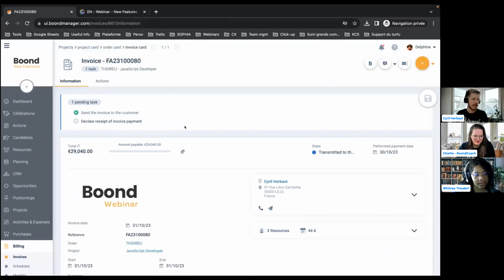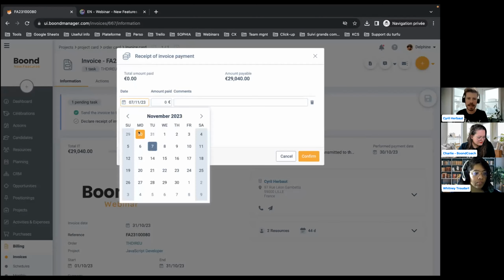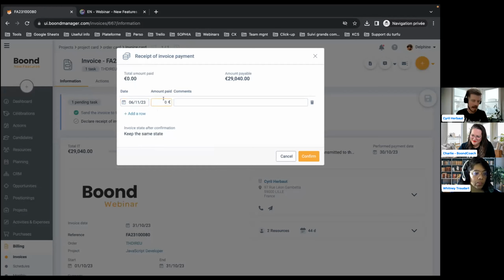All right. So from now on, when you receive a partial payment on an invoice sent to your client via BoondManager, you can go to the invoice card, as we've just done, and then you will notice a task list right there. You will have the possibility, by clicking on the coin icon, to indicate the partial payment already received and the date you received it. Let's say that yesterday, on the 6th of November, I have received a partial payment of 10,000 euros. I can add a comment if that's necessary.